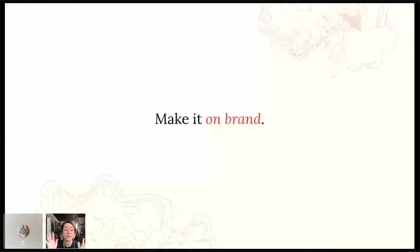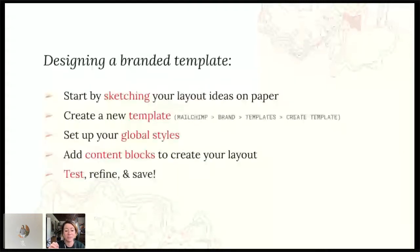Before we get started, creating a branded template in Mailchimp can be a little bit time consuming at first, but I really want to encourage you to invest the time in creating an awesome template, because that's the thing about a template. You only have to design it one time, right? And then you are set up. Every time you go to create a newsletter, you've got your amazing, flexible, engaging, actionable template, and you can use all of those decisions you've already made without having to think about them again.